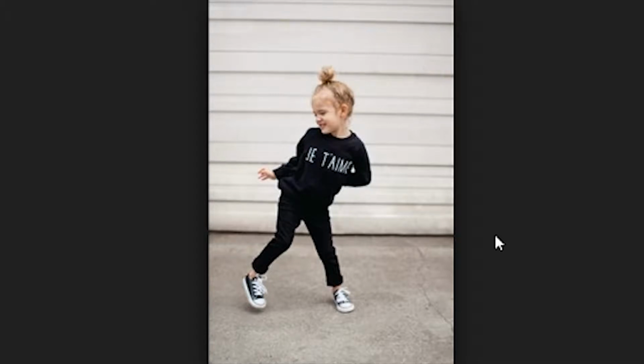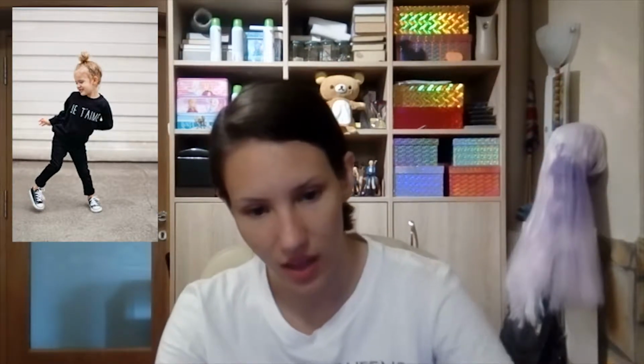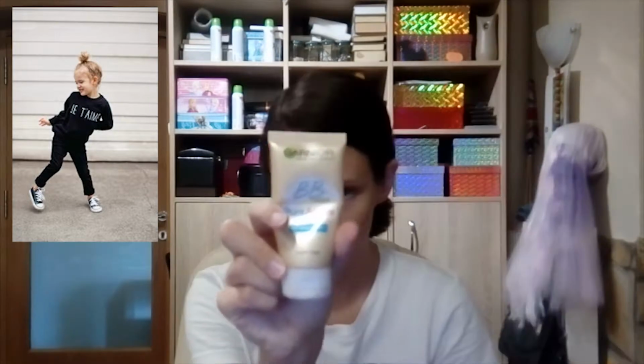I don't know what to do with this, but I think I'm gonna use the lighter BB cream that I have. I'm gonna work with black and white for the rest of the look, and I'm gonna use a bright highlighter, a white one or something. I already loved it. And a little bit natural, but more with this black and white thing. So let's start.